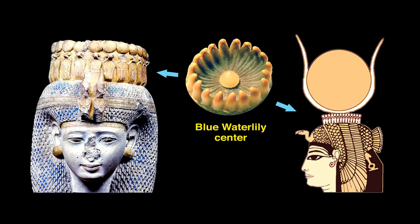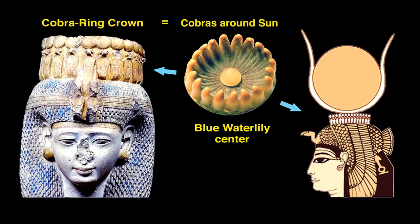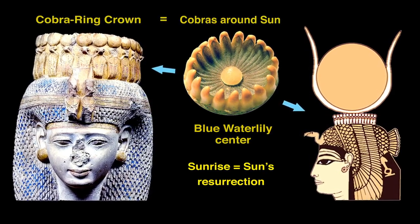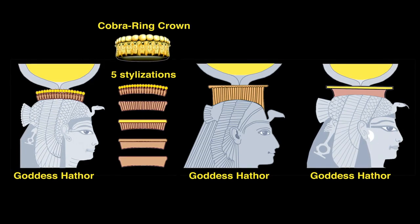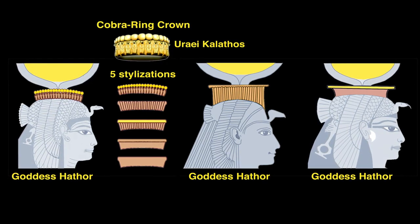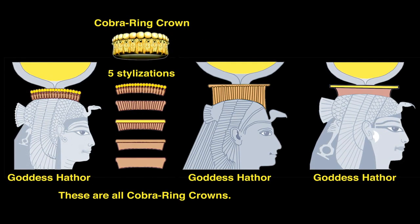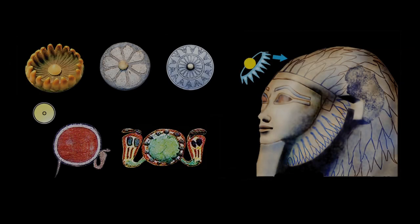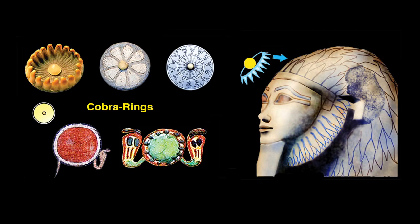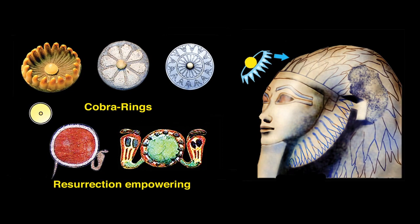A blue water lily's center resembles a ring of cobras around the sun. It inspired the cobra ring crown, which provided cobras for protection, and sunrise for resurrection. The cobra ring crown has 5 stylizations. Realistic versions were called Uraei Kalathos, or Royal Cobra Basket. However, since these other crowns are stylizations of it, they were all renamed Cobra Ring crowns. A cobra ring is one or more cobras around a sun. It's based on the water lily, and is therefore resurrection empowering.